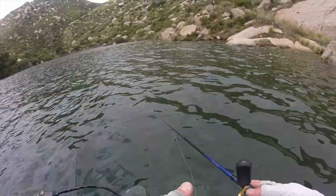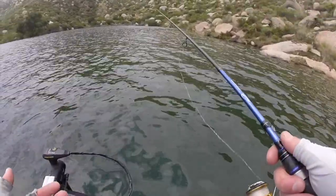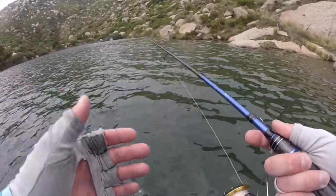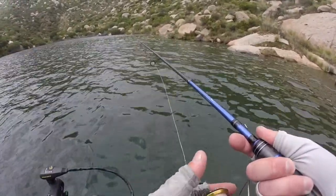As you can see, drop shotting out in deep water can be an effective way to get bit and catch fish. Unfortunately, today I can't seem to get a big bite doing it, but hopefully that'll change pretty quick. Just gotta keep grinding it out. Hopefully one of these fish will end up being a good one.